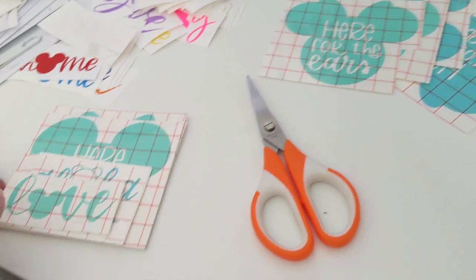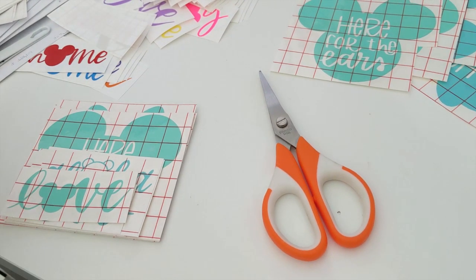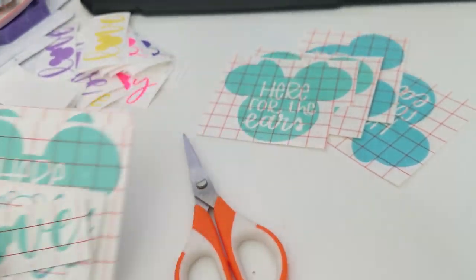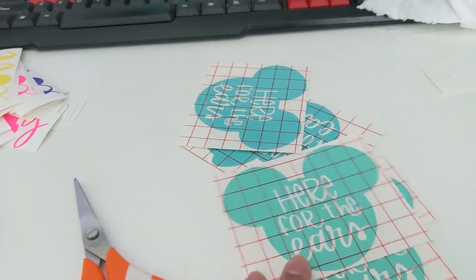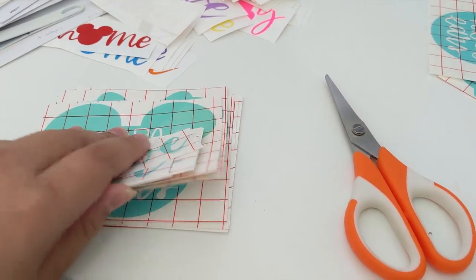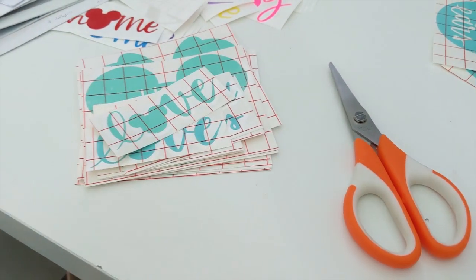I had bought new vinyl maybe two months ago or so, and they're my colors, and I went ahead and cut out some of the Minnie and Mickey ones, decor vinyl stuff for my sisters, and I kept two of each for myself. So I have those, and then these are for my sisters. I love the color, and I think I like this vinyl a lot more. It's actually like a vinyl-y, plasticky thing.